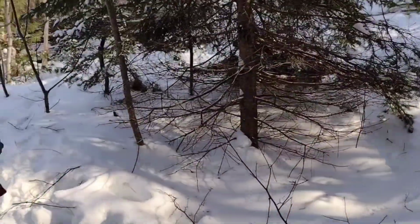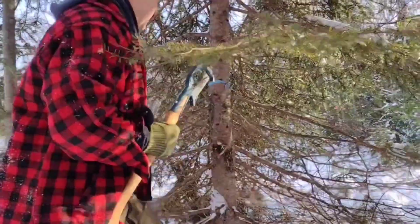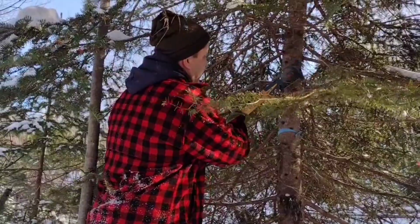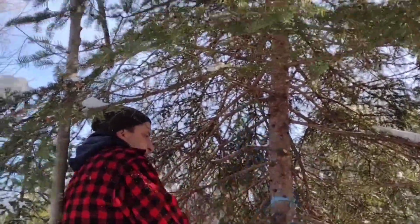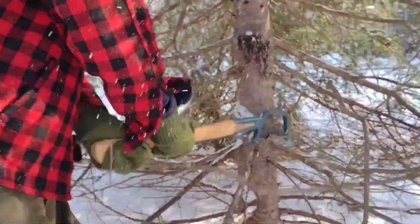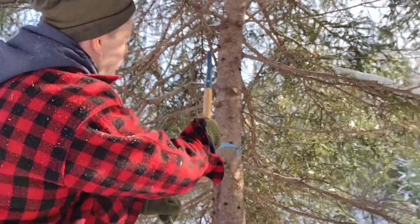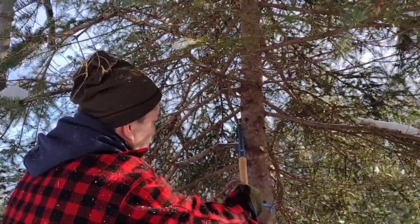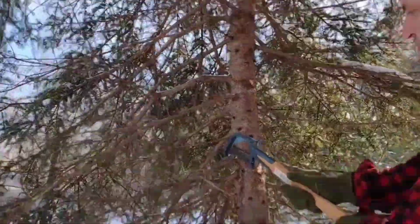So this here's a look at a tree that has a little bit bigger branches on it, and this is a spruce. Some of these branches, diameter-wise, I think this is going to cut fine, like this one here. Here, that's fine. Down here is good. But now that's a bit of a bigger diameter. So we're going to test this out and try to cut it. Let me just change angles and get some more of these off.